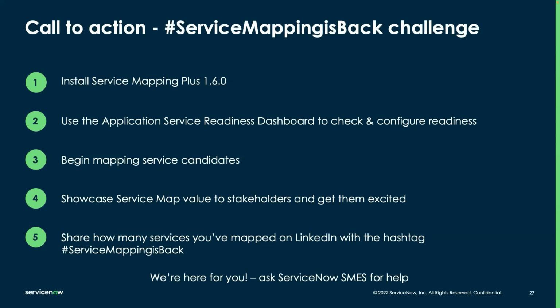But, just to recap the steps to start using automated service suggestions, right? Install Service Mapping Plus 1.60. Use the application service readiness dashboard to check to see if your instance is ready for ML mapping. And if it's not, just follow the steps to turn on the necessary plugins and things like that, right? Then you can start to use the application service candidates dashboard to begin mapping your service candidates. And again, these are new services only, right? It's not for existing services that you've already mapped.